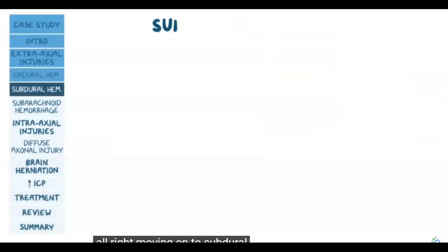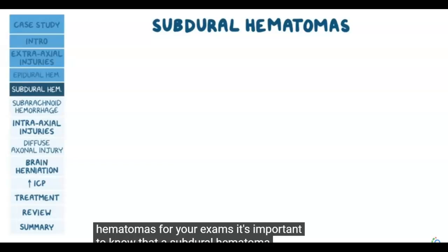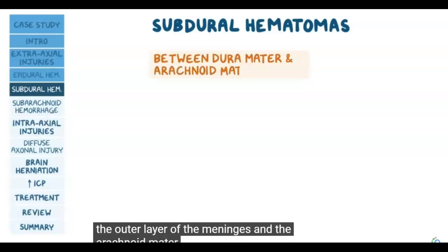All right, moving on to subdural hematomas. For your exams, it's important to know that a subdural hematoma occurs when blood collects between the dura mater, the outer layer of the meninges, and the arachnoid mater, which is the middle layer of the meninges.